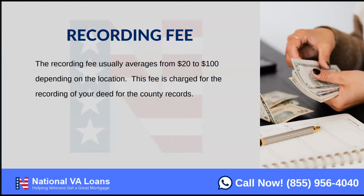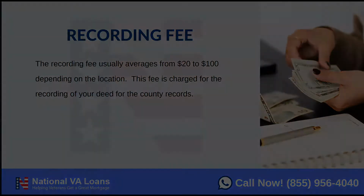Recording fee. The recording fee usually averages from $20 to $100 depending on the location. This fee is charged for the recording of your deed for the county records.